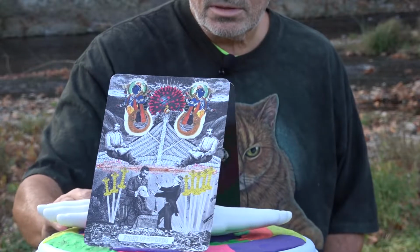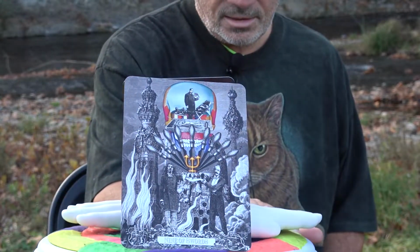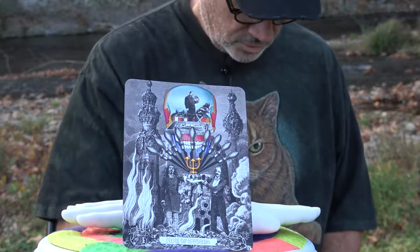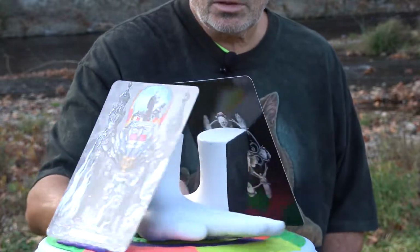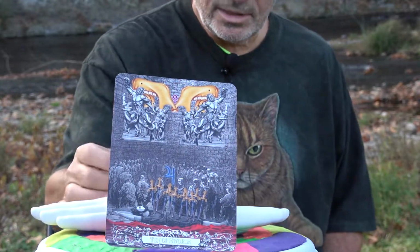9 of Swords. Be better if I could do 4 at a time, but I guess they'd fly away. 10 of Swords. Oh, wind again.